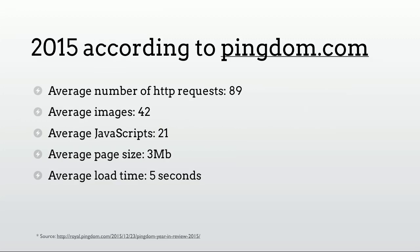So pingdom.com is a website to monitor the uptime of websites, and they did research back in 2015 and launched a report with these numbers. They found out that the average number of HTTP requests on a single web page is 89, caused by an average of 42 images and 21 JavaScripts, making it an average page size of 3 megabytes. And these numbers mean that the page load, on average, for a single web page is 5 seconds. So there are a lot of pages even slower than 5 seconds. And I find these numbers very shocking.